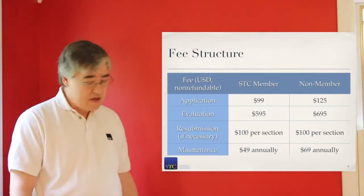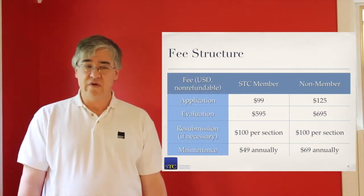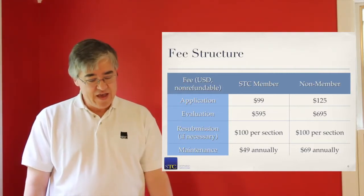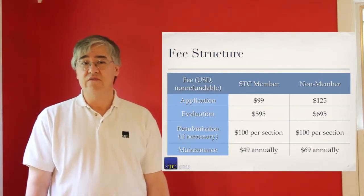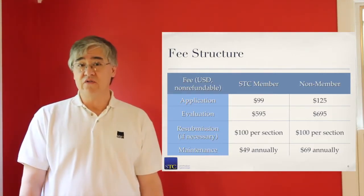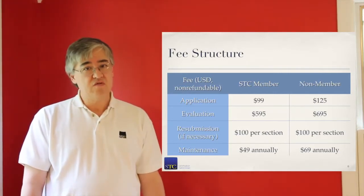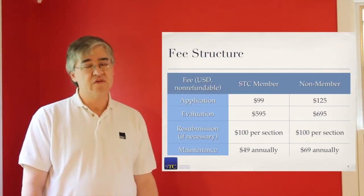This is the fee structure. The application is $99 for STC members and $125 for non-members, or not yet members. The evaluation fee is $595 for members and $695 for non-members. If you need to resubmit a section because it didn't pass the first time through, the fee is $100 per section, up to the cost of submitting a new package. And once you are certified, there's an annual maintenance fee of $49 for members or $69 for non-members.